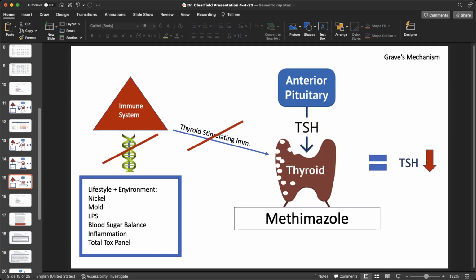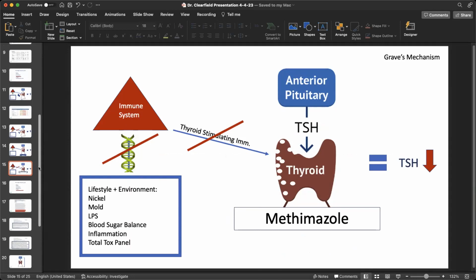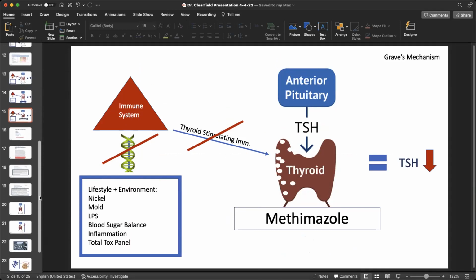So anyway, same mechanism here though. The TSH is going to be held down by the methimazole. And to the extent that you can dampen the immune system's activity, with DNA driving these inflammatory reactions, is really the extent to which these patients end up healing. It's pretty fun. So again, something that we appreciate.